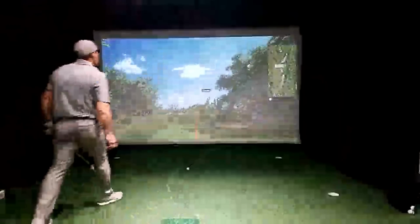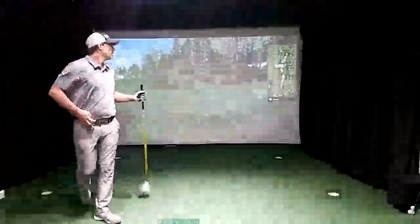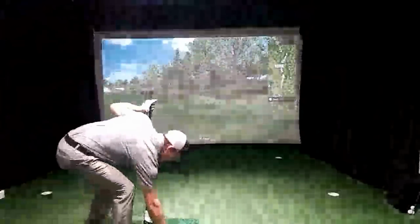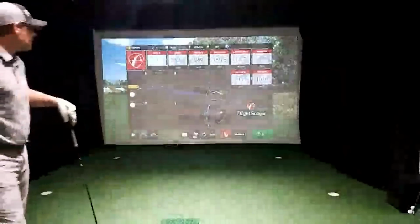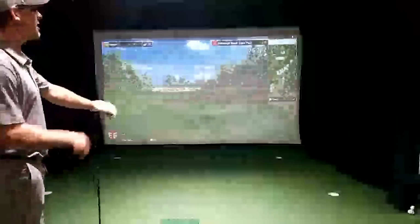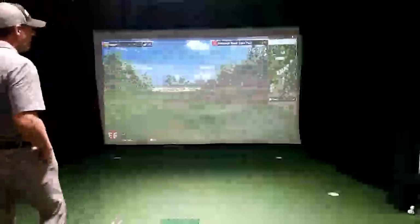There we go. The ball is away, starting to the right. In defense of Flightscope, this Mevo Plus, I mean, how many times have you seen him miss? Only a couple, not a lot. So, Randy, walk us through, where did that end up? I pushed it right, just off the fairway on the right side. I'm 275 out. Nice. 275 out.